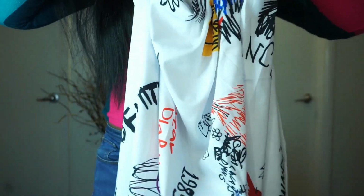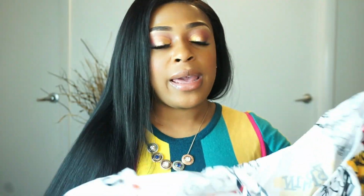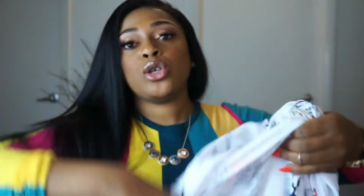Now, what is this? This is a whole house. Okay? This could not fit me by a long shot. I am so disappointed with this. This is so huge. Like, this looked like a triple XL, and I'm not lying. It is so baggy. I'm gonna throw it on over my clothes so you guys can see what I'm talking about. It is super huge.